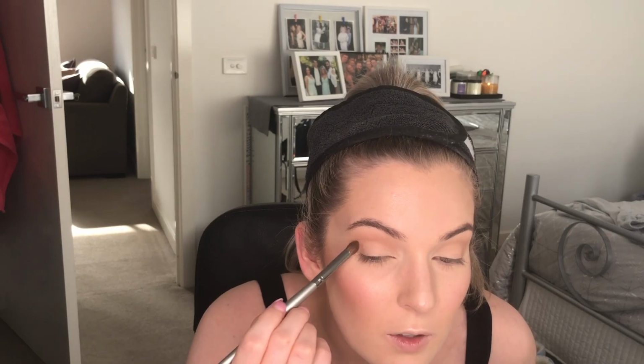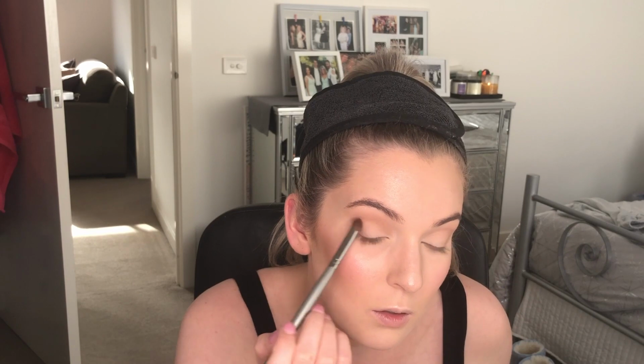I'm just gonna take a bit of a smaller blending brush and still on that color Desert, and just placing that, blending it into the outer corner. And just taking our blending brush and making sure it's all blended. So I'm just gonna keep using that smaller blending brush with the color Earthy. And I'm just taking the tip of that brush, just dipping that in a little bit, and just putting this on the very outer of the eye. And a little bit in the upper crease as well.